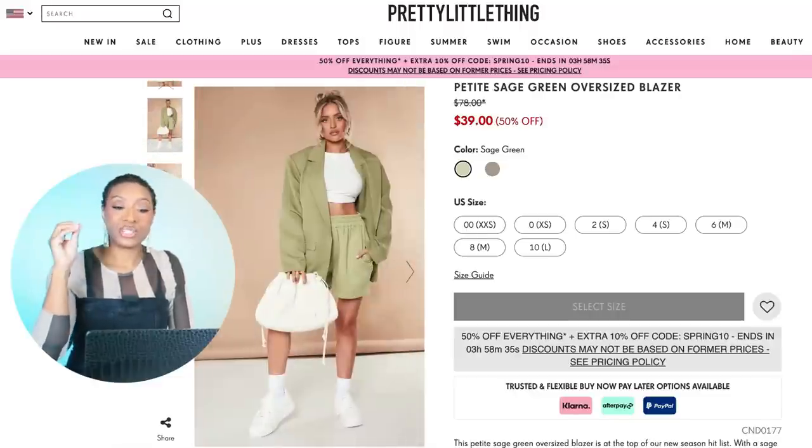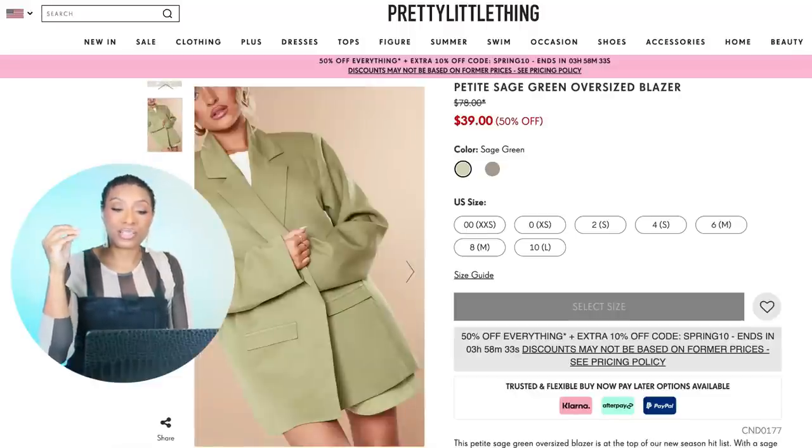Ironically enough, this jacket is called the sage green oversized blazer. It comes in sizes 00 to size 10, and it is $40, and we love it. Works perfectly. Like I said, that might be what she got on in the picture, child. I can't even lie to you.